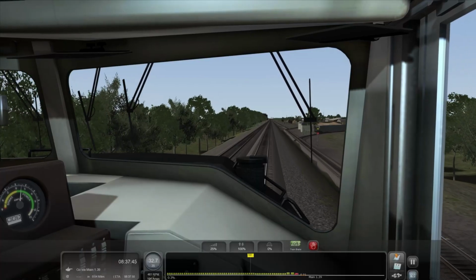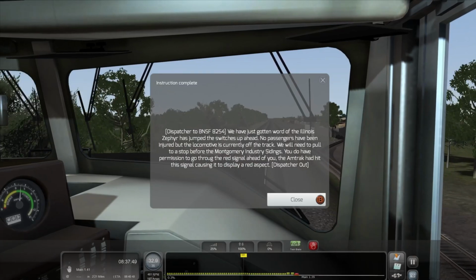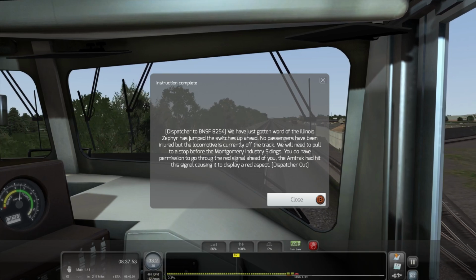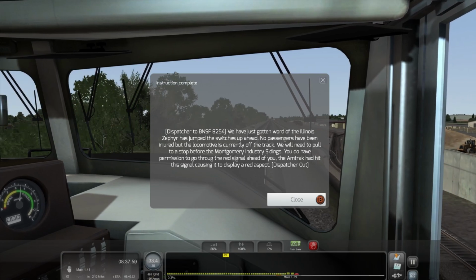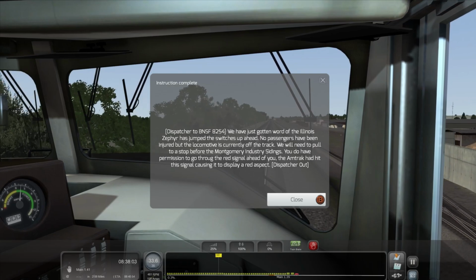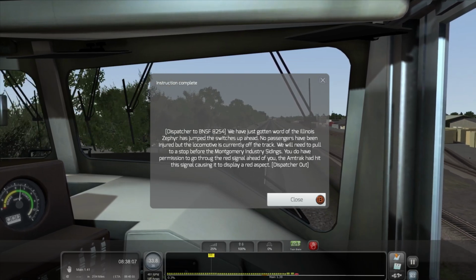So I doubt they're going to have us run long hood forward, but we have just gotten word the Illinois Zephyr has jumped the switches up ahead. No passengers have been injured, but the locomotive is currently off the track. We will need to pull to a stop before the Montgomery Industry sidings. You do have permission to go through the red signal ahead of you. The Amtrak had hit the signal, causing it to display a red aspect.